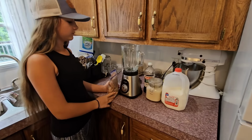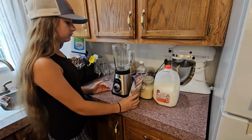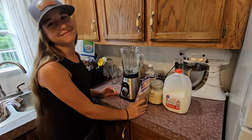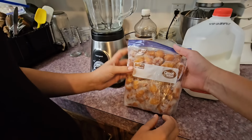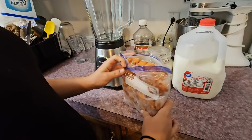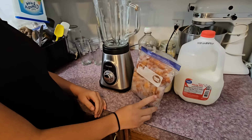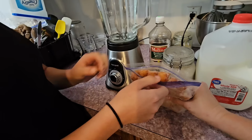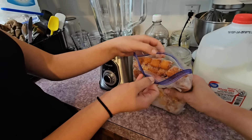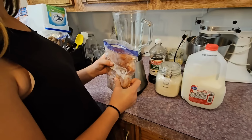All right, so to end this video, Rondi wanted to show you how we make milkshakes. We were talking about milkshakes, and she got hungry for one, so we're gonna do peaches. These peaches we put up in the freezer, I guess either last year or the year before. I don't know what kind of peaches they are, but we canned some peaches. Now we dice them up like that, put them in the freezer, and they're great for milkshakes. So she's gonna walk you through the process of how we make our milkshakes.